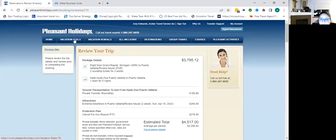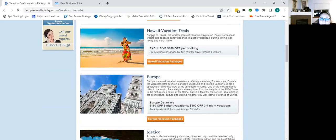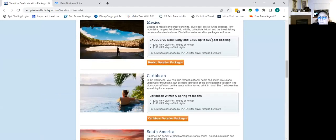I'm going to show you as well. Pleasant Holidays has a vacation deals section. So I'm going to exit right out of that, and I'm going to go to their vacation deals. You could say Hawaii vacation deals. You could use that photo and say exclusive $100 off per booking. Contact me by December 8th. Here's another one, Mexico. Book early and save up to $200 per booking. You can make that deal be your deal because this is the deal that is being advertised.